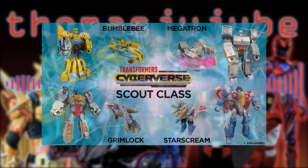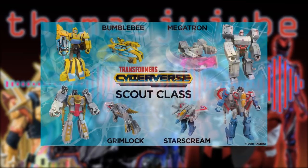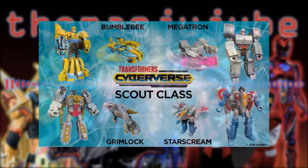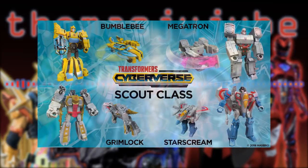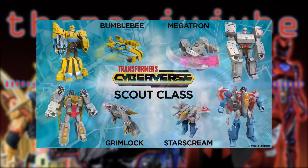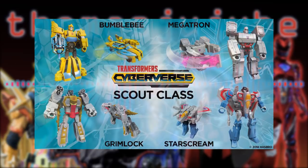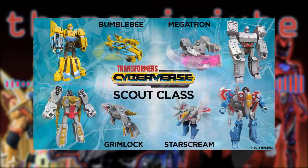Okay, so Cyberverse follows a similar toy naming scheme like Robots in Disguise 2015 did, where we have this Scout class, and we have Warrior class, and we have different classes for different ages, I think. So, the Scout class toys, none of them look too great. I mean, in robot modes, they're all fine, but they all look to have an incomplete vehicle mode, and that's just really weird. So, I don't know what's up with this.